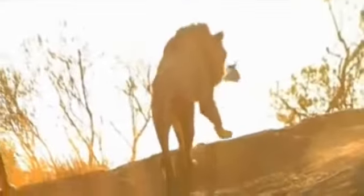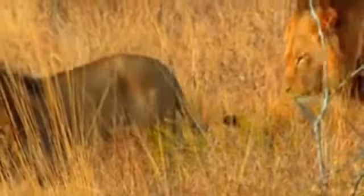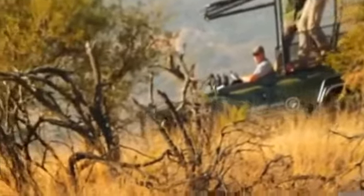The sun's coming up in about an hour, but these guys are definitely in hunting mode. So we're gonna see if we can keep up with them and see what they get into. The sun in the sky means they've lost the advantage of darkness. We've been tracking the lions all morning. We just saw them come across right here. Stop, stop. I can see the lions.